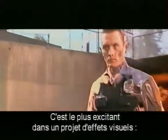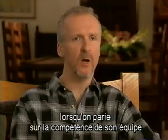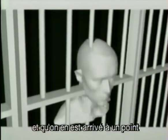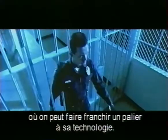I think that's the great moment in the course of any visual effects project where you take that kind of leap of faith that you have a good enough team, that you've done the steps up to that point that allow you to project the trajectory of your technology to the next level.